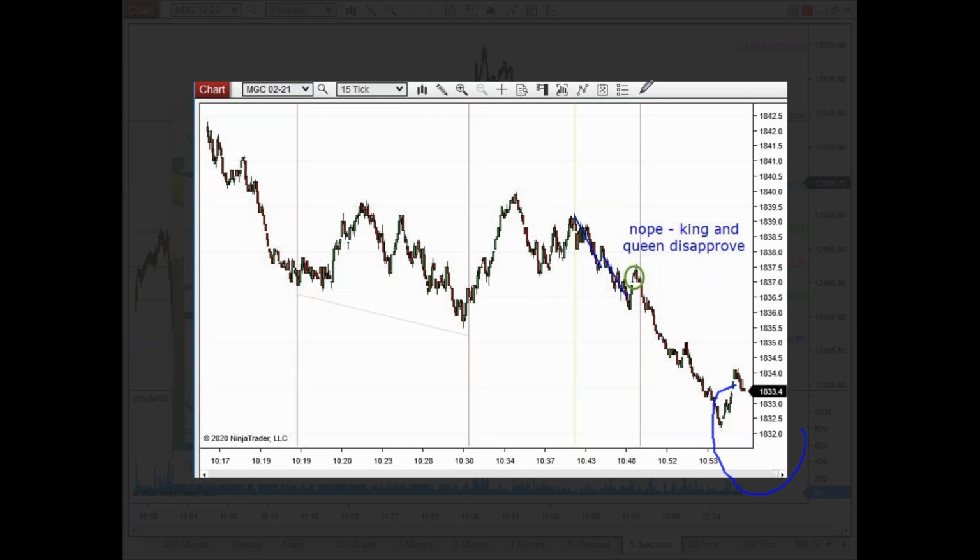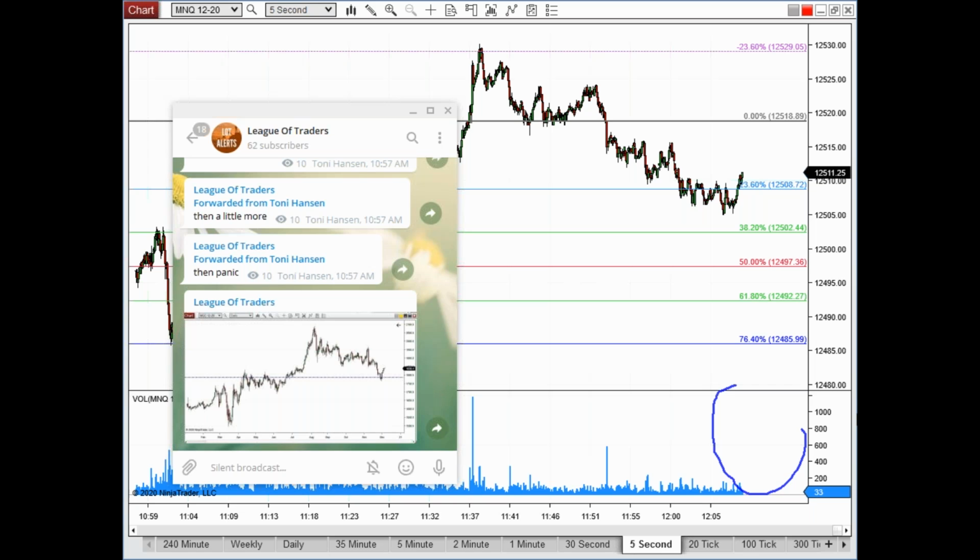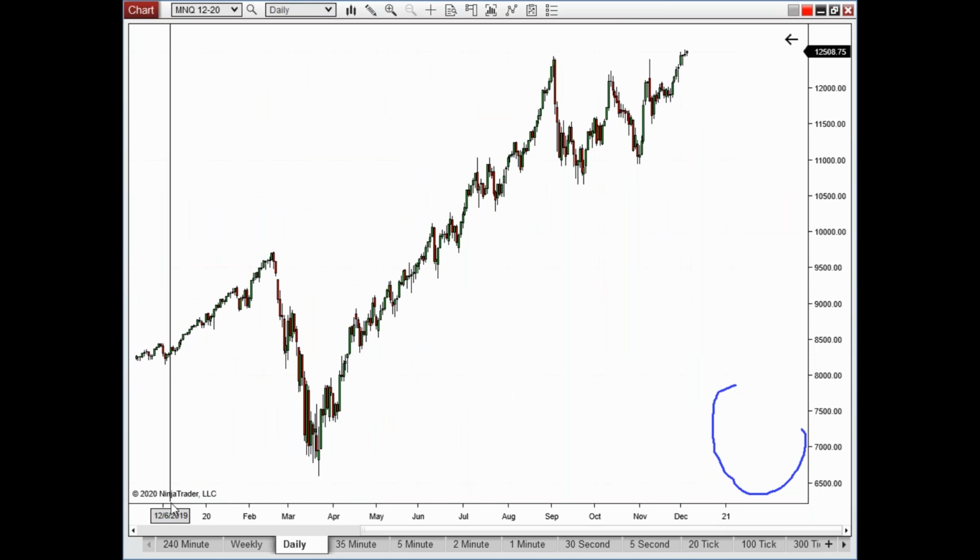You can see it did come down further after that. It came into about 1832-ish, so close to that 1830 zone. It's not quite there, but it's still into that zone. So we're at a zone that's kind of back and forth, but it's like what we talked about with the overall market right now. There's so much going on in the overall market that there's a lot of infighting between the shorter time frames and the bigger time frames.